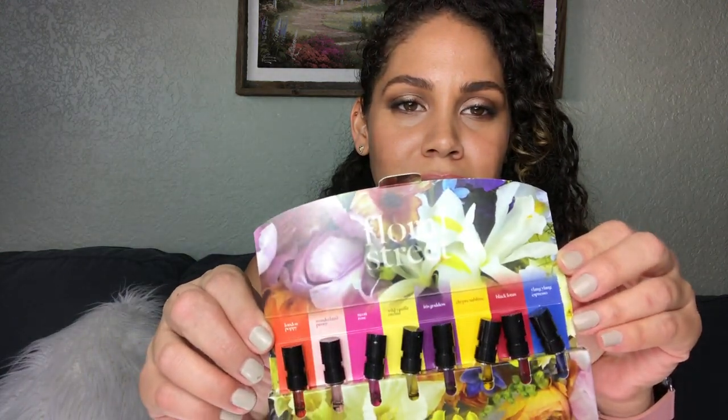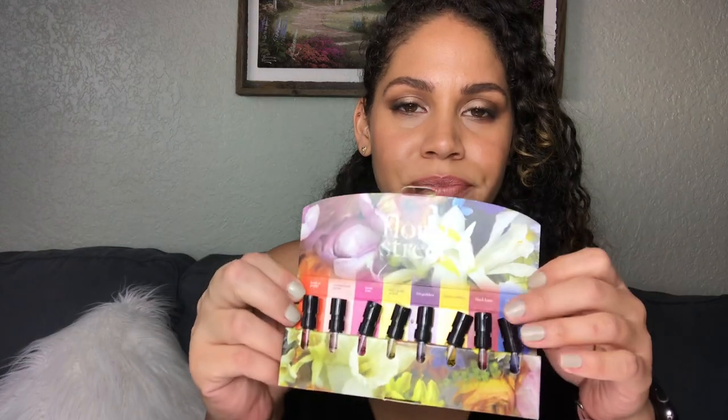All of the fragrances, obviously, as the name gives away, are floral, so I'm not going to be redundant and say this one's floral, this one's floral. They're all floral. They all have a floral note. It's just expressed in different ways. So I'm going to start with London Poppy.